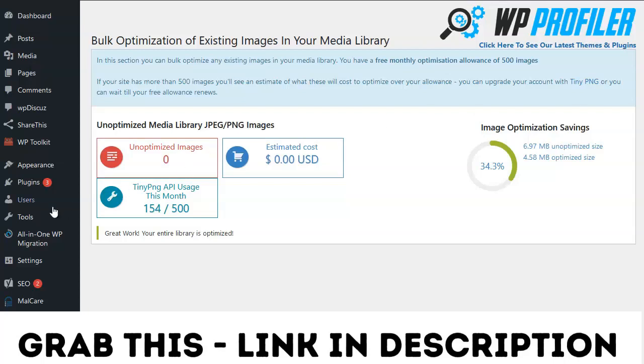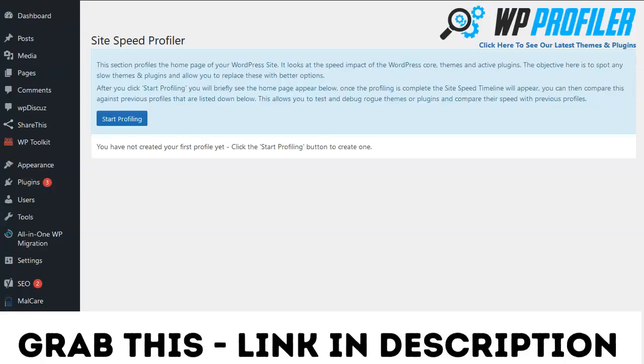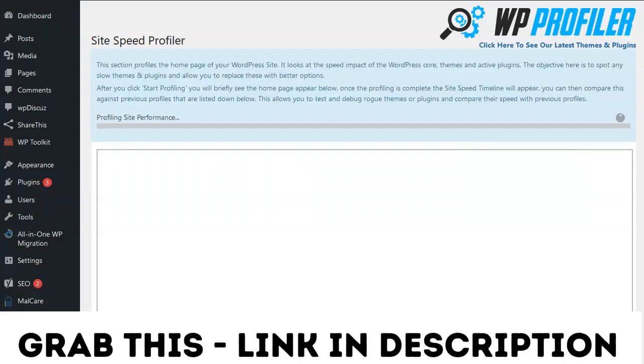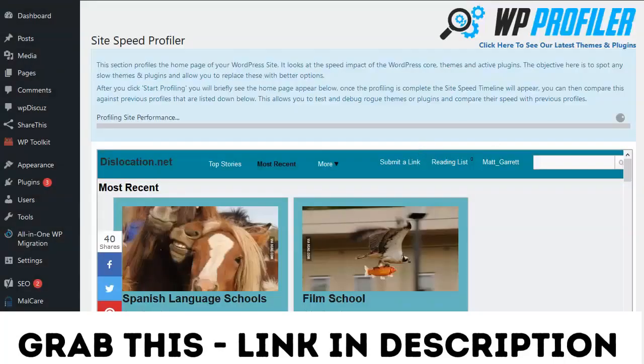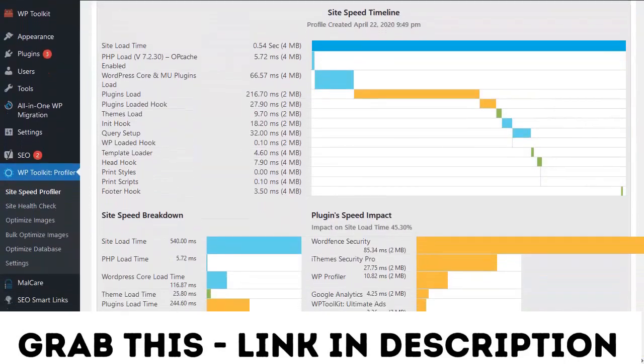Okay, so that's our images taken care of. Let's head back to the Site Speed Profiler itself and run this so you can see what might be slowing our site down. Okay, so I'm just going to click on Start Profiling and confirm that I want it to run. Now, this is the core of WP Profiler, and it takes just moments to run. So I'm going to click on OK and let it finish doing its business.